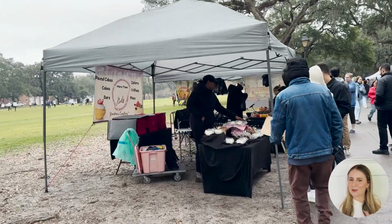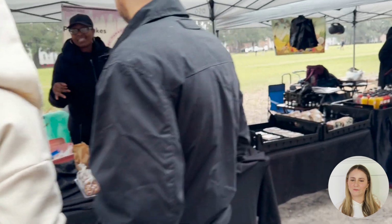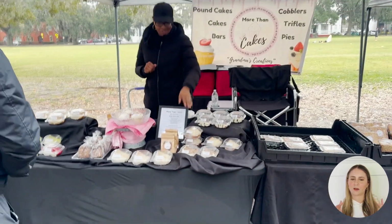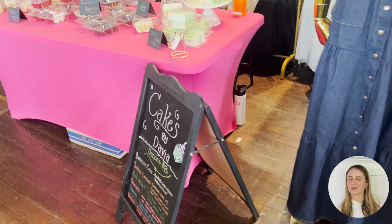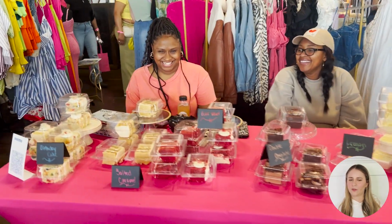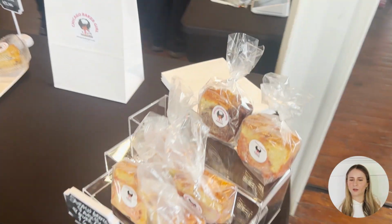Now we're back to the farmer's market in Savannah, Georgia, and we see another dessert style vendor. And this one you're seeing kind of a further back clip. You can see their big sign, and then you can see some of their products. Unfortunately, you're not going to get a close-up of that vendor, but we are getting a little bit of a closer setup for this vendor, and you can see they have a more simple setup. Same with this vendor. It's primarily just a tablecloth and their products.